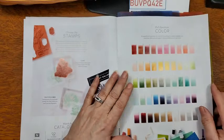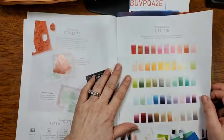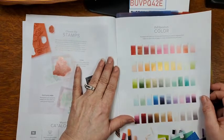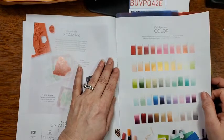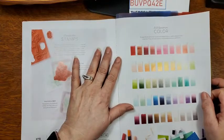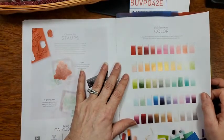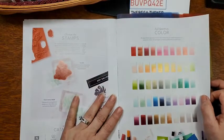within the same family. So when you start creating with Stampin' Up!, it tells you on the designer series paper all of the colors that go with that designer series paper. And there's so much of it that all go together. A lot of times I'll put something together and not think that it was going to work, and then find out, wow, was that amazing.